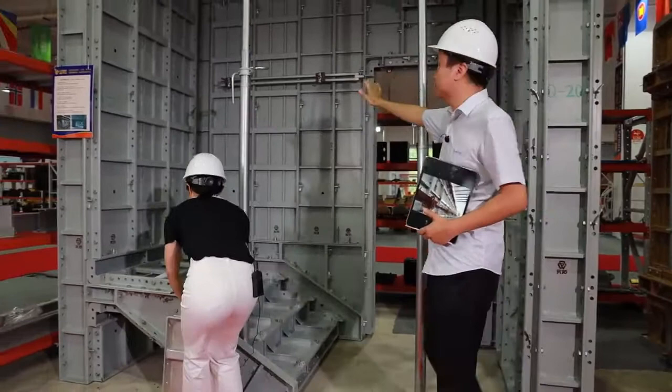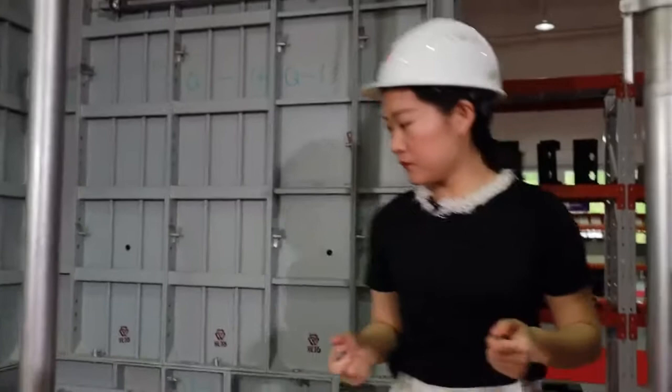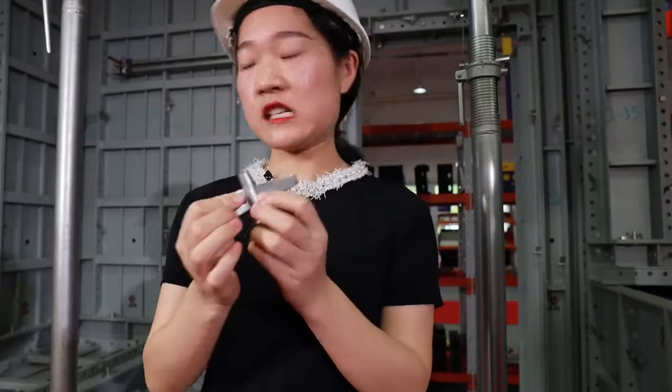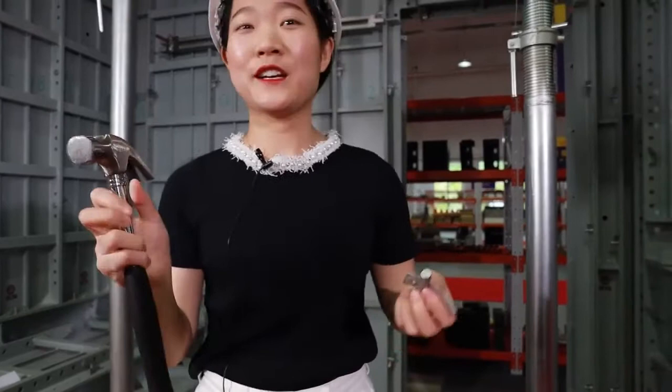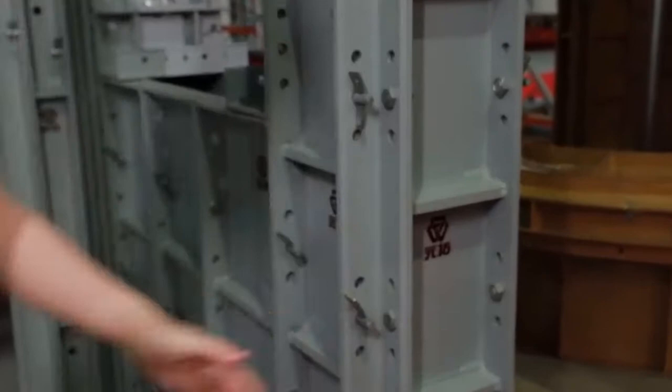How to connect it? Let me show you. You have seen that the panels are already connected. This is what we call a round pin, and this is a wedge pin. The only tool to connect is this hammer. First you put in the round pin, then you put in the wedge pin. So everything is connected only by the wedge pin.